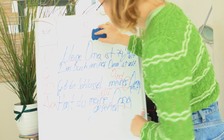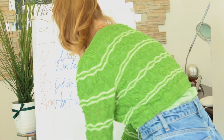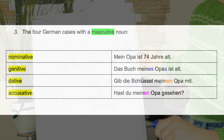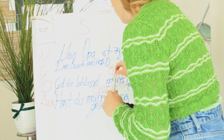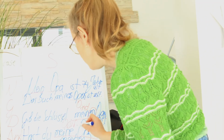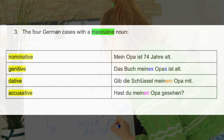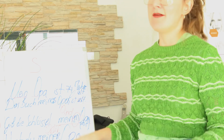We had Opa. Obviously, the E ending goes away. Mein Opa, so the rest stays pretty much the same. Mein Opa ist 74 Jahre alt. Okay? Then, das Buch meines, and you remember, Opas. Okay? Gib die Schlüssel meinem Opa mit. Hast du, attention please, meinen Opa gesehen? Okay? As you can see, the case endings are super important.